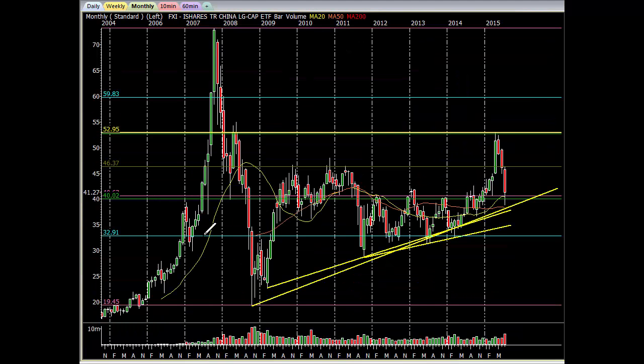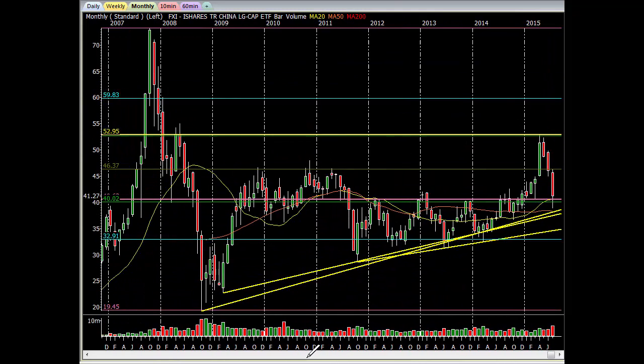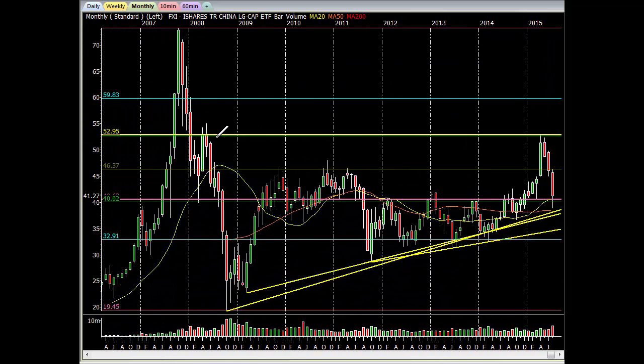The monthly is the one I want to show you guys. We've had this level in here since 2008. And it's one of the major fibs that we play off of as well. And look at that. I mean, you could not ask for a better trade than that. And look at that collapse. Technically, that's a technician's dream.